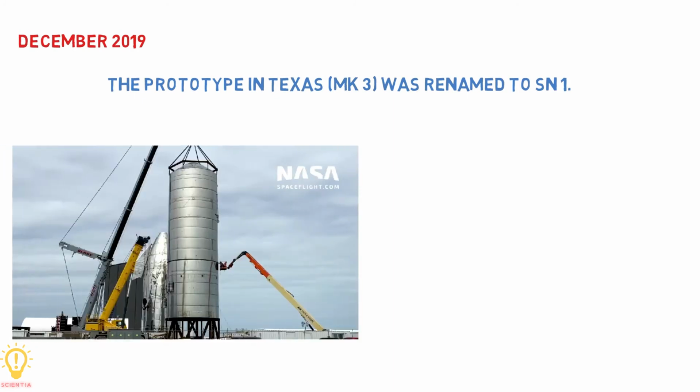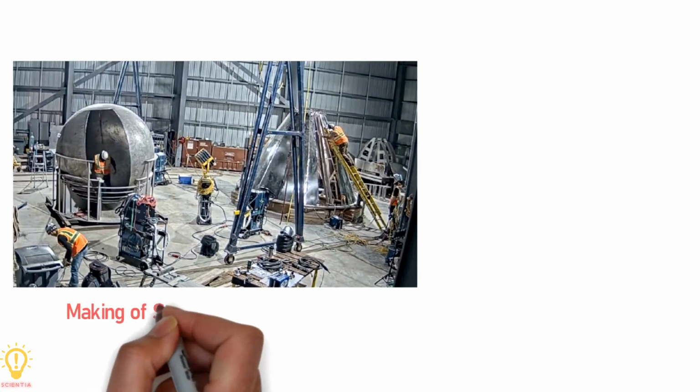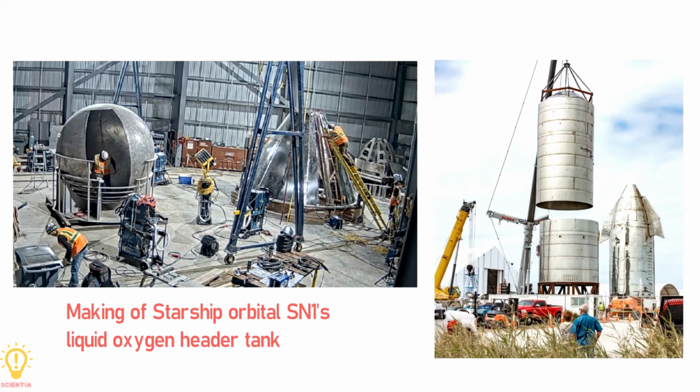In December 2019, Musk announced that the Starship Mark III versions would be redesignated into Starship Serial Number 1, and there would be minor design improvements from Starship Serial Number 1 to 20. SpaceX began construction of the internal components for the vehicle in December 2019 and started stacking Serial Number 1 at Boca Chica 2 months later.